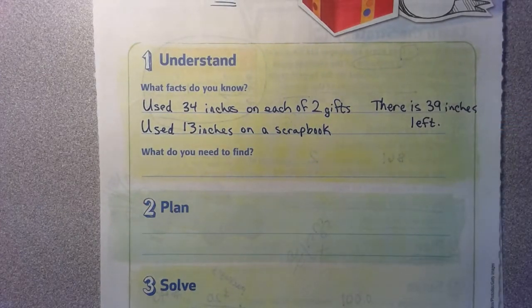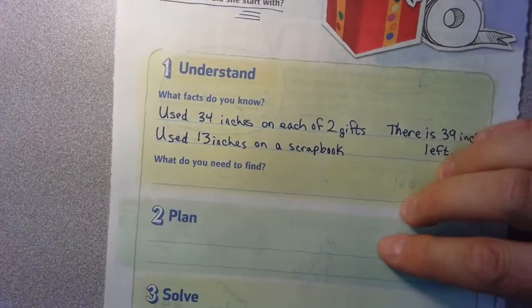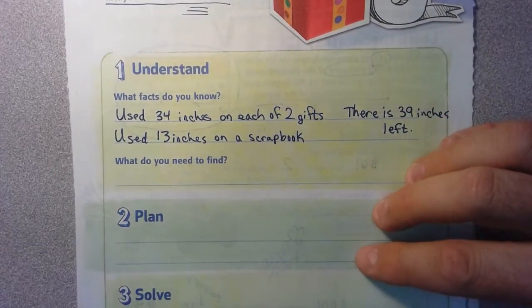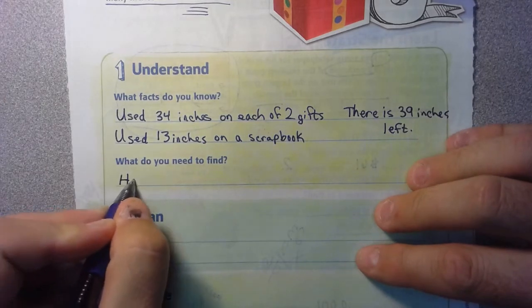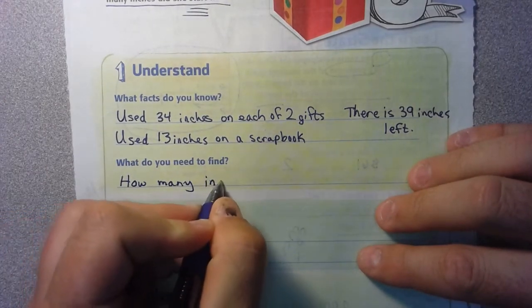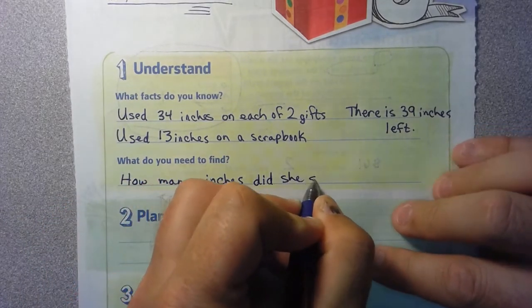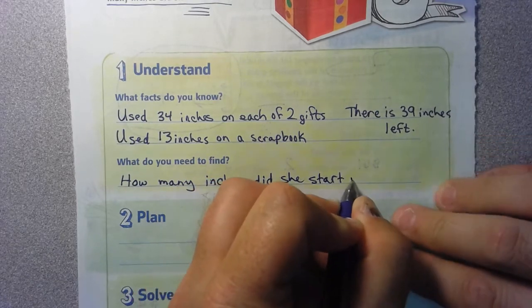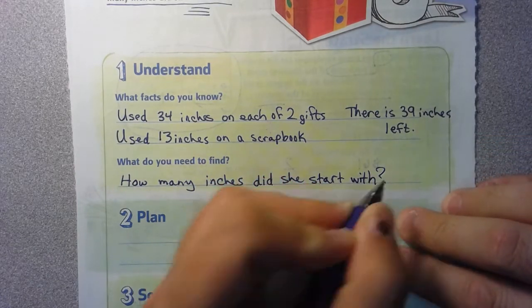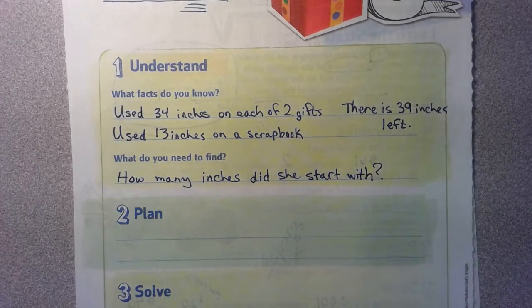Plan. Oh, sorry. What do I need to find here? What do I need to find, Ireland? How many inches did she start with? That's our question, so that's what we've got to come back to figure out. Now, plan.